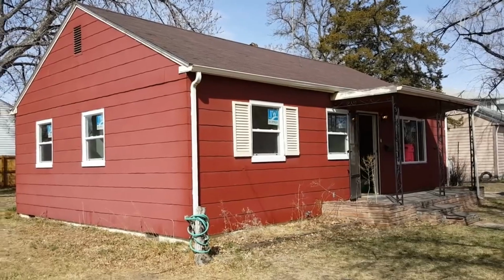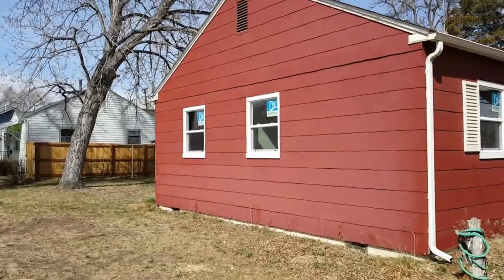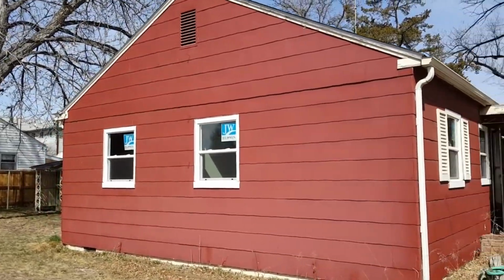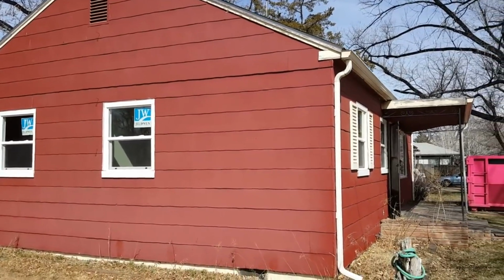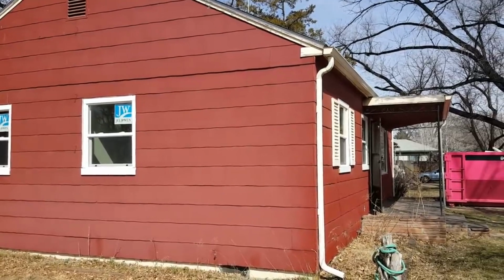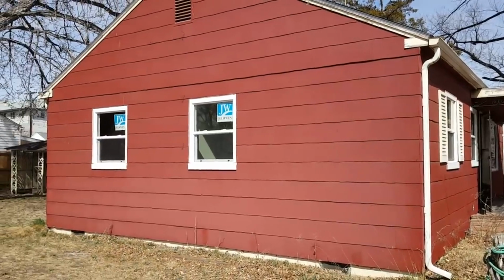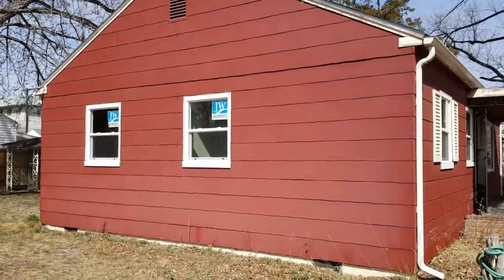So those are windows. But along with windows, you can see we had to trim out some of the exterior. That's a little extra. If it's a brick house, it might be extra depending on how they are. If you want to get in-stock windows and you don't have the right sizes, you might have to do more custom work. That can all add to the cost.